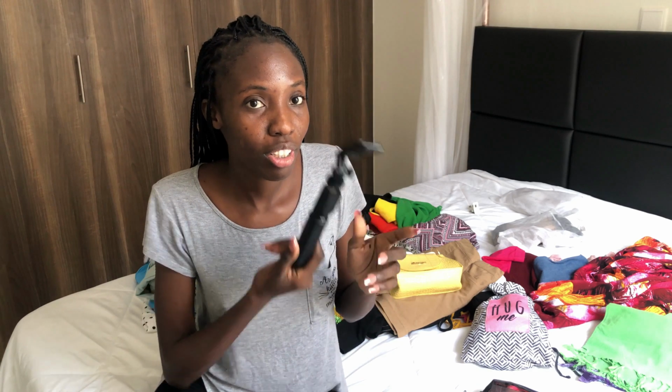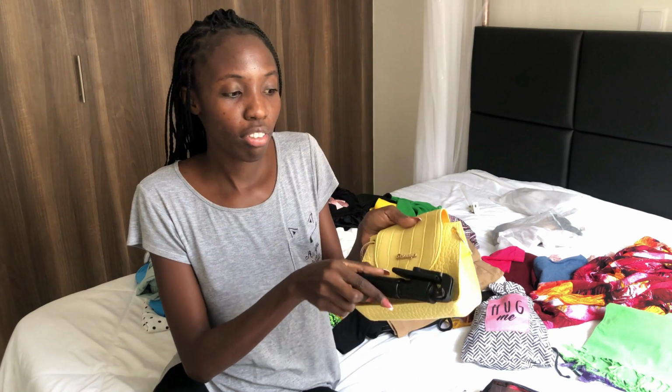I also have a tripod that I'm going to be using to vlog when I move around. This is very portable. It can fit in my handbag and it can actually fit in here. That's why I got this for my travel. I got this tripod from Lenny Ventures.